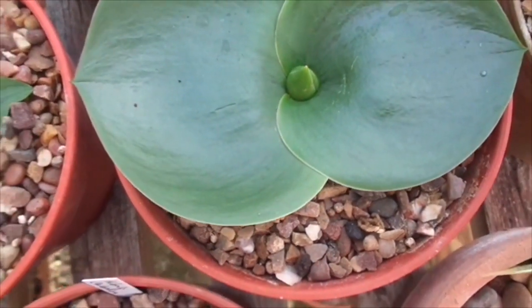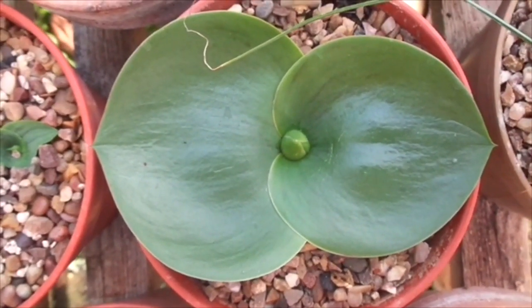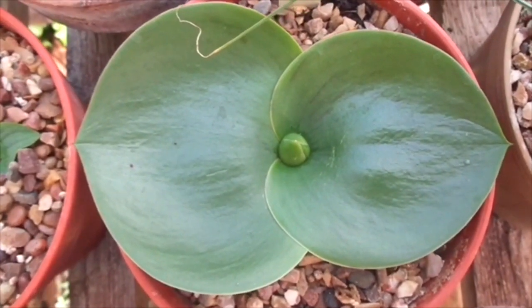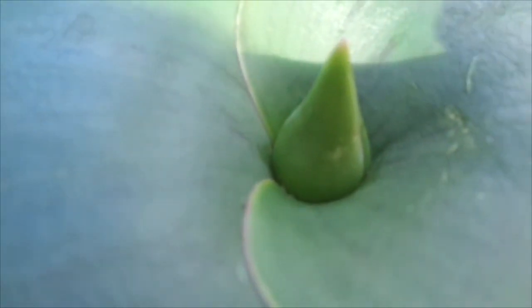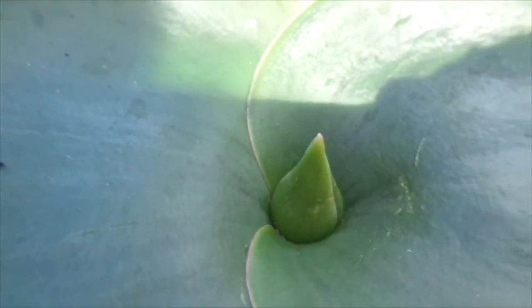Massonia depressa, the leaves are about 3 inches across now, and 2.5 inches long. Really nice large plant. Wonderfully symmetrical, almost circular leaves, and that strongly growing inflorescent spike there is already about half an inch high. Really looking forward to something spectacular there.